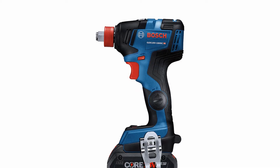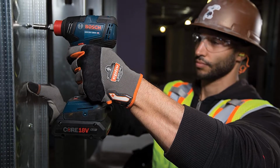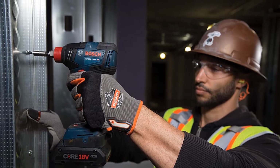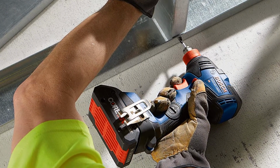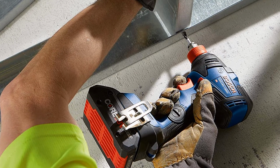And the ability to switch between sockets and hex driver bits makes the Bosch Freak good for work where there's a wide range of hardware, like switching from lag bolts to deck screws. One last thing worth noting is that Bosch offers an optional connectivity tool module that enables customized tool settings via Bluetooth and a connected app.